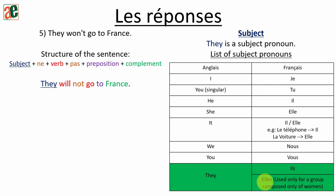Okay, so here I'm using il, but it could have been elle, no problem. But the main thing is you need to understand that elle will be used only in a group when you have only females. Okay, next point, the verb.